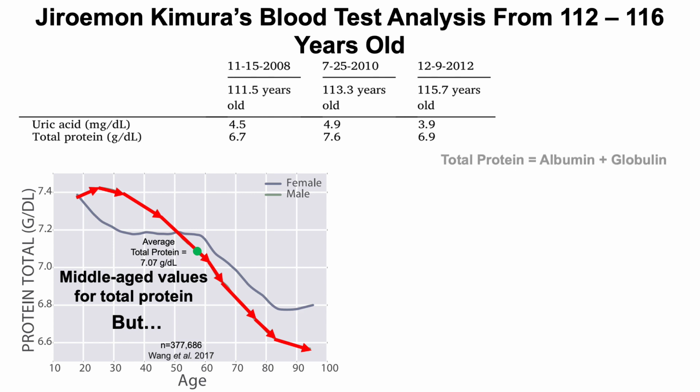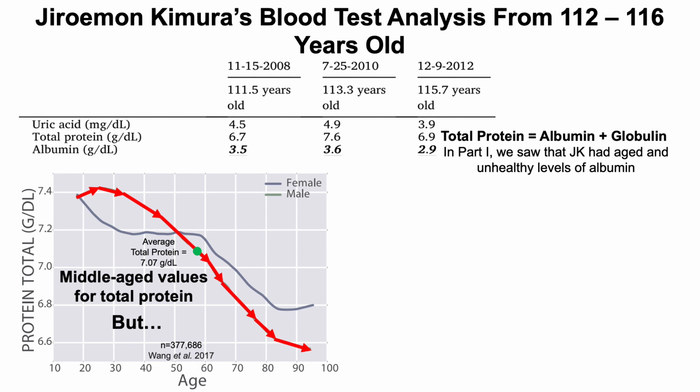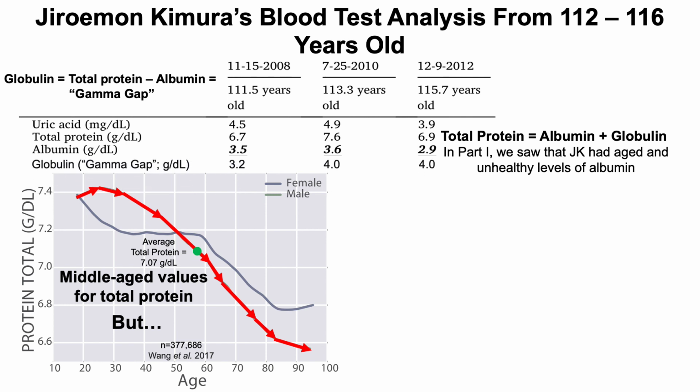But note that total protein equals albumin plus globulin. And in part one, we saw that Jurahimon had aged and unhealthy levels of albumin. When we subtract albumin from total protein, that equals globulin, which is also known as the gamma gap. We can do that here and calculate Jurahimon's globulin, or his gamma gap, and get the values of 3.2, 4.0, and 4 grams per deciliter.